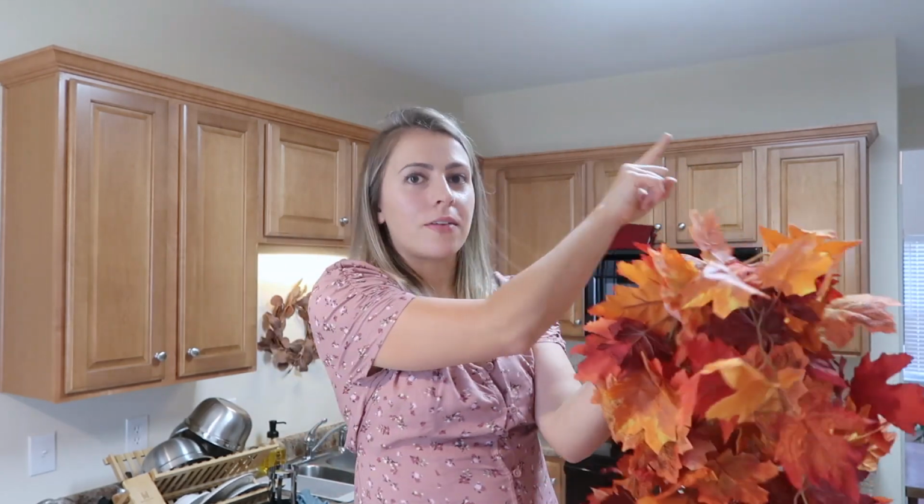So I bought 4 garlands. I'm hoping to put them right on the top of the edge of my cabinet. Let's hope that these will be enough, because I have this whole side and then I have a little bit on this side.